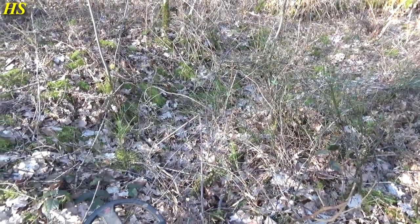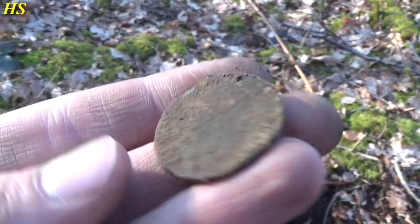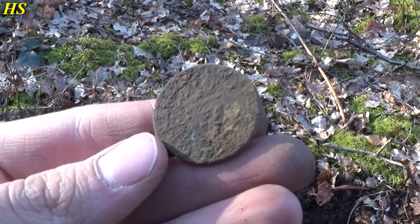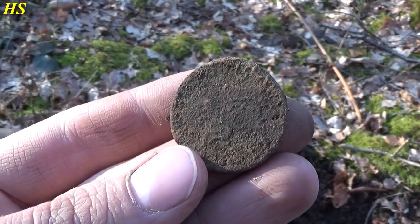Right next to this foxhole, had a great signal, and just found a thick old coin. Take a look at that. It's pretty thick, and I believe there's some kind of a shield right there. Oh, that looks cool. Hopefully it cleans up nice.